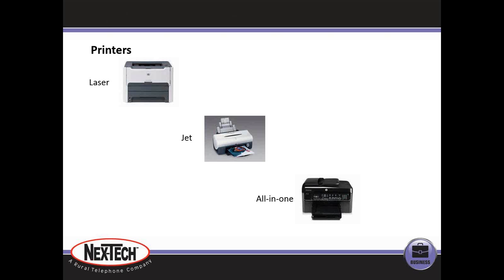From a price standpoint, it's not a whole lot more, maybe 10, 15 bucks more, but you're going to get a lot more out of it. And then, also, definitely consider an all-in-one if you need to print, copy, fax, scan. A lot of these are coming in laser now, so you get a little bit of enhancement with that.